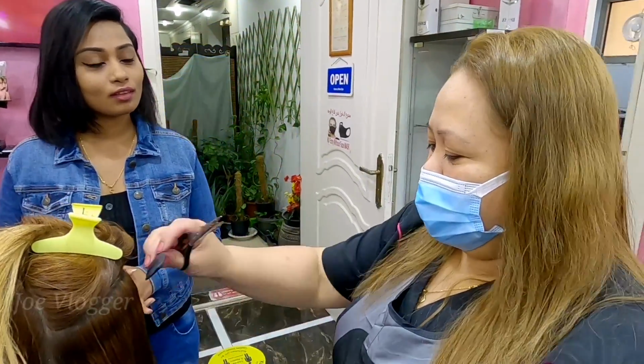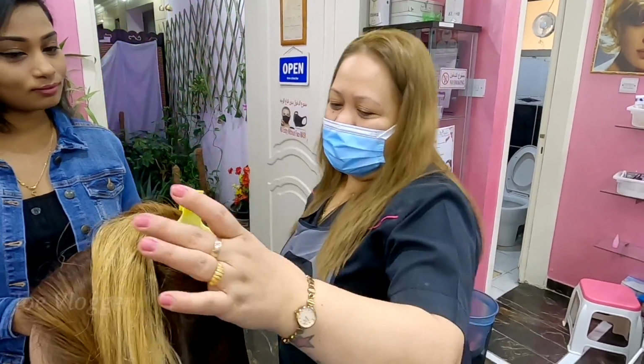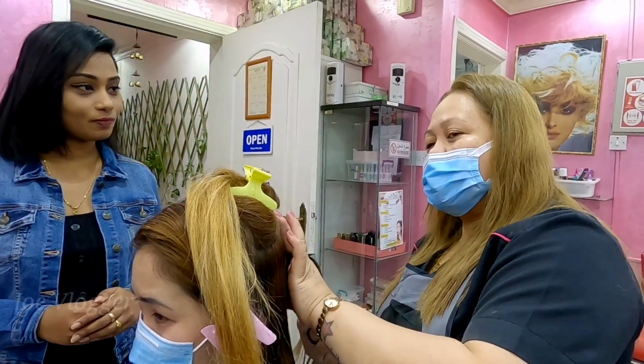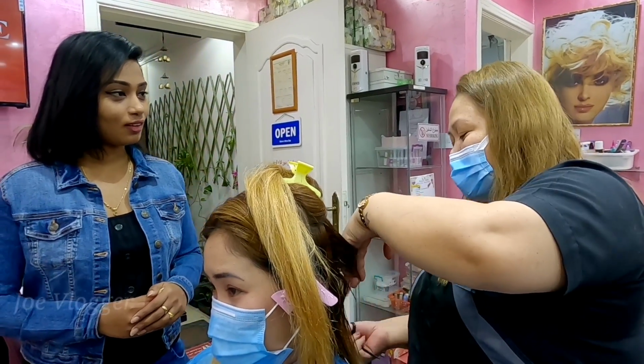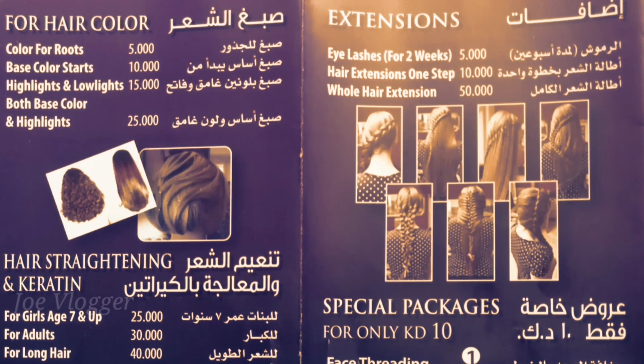So ma'am, what do you do here? What are the facilities here? Here we have everything. We have haircut with blow dry. We can do hair spa, hot oil cream for hair treatment. We have the body steam bath, but as of now, it's closed because of the pandemic. The baladia did not allow us to open the steam bath. And then we have hair color also.